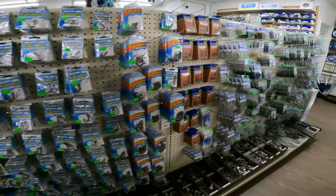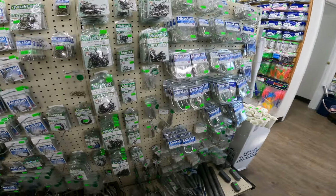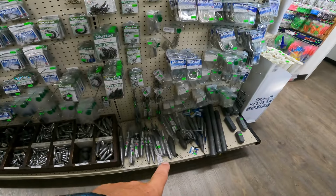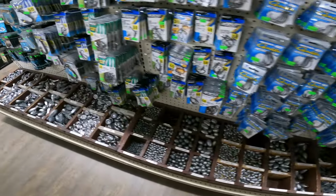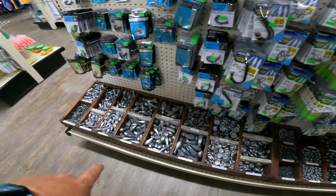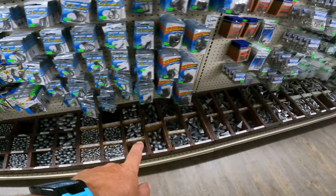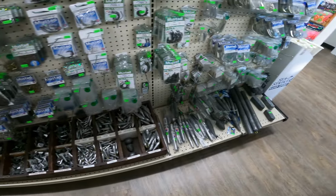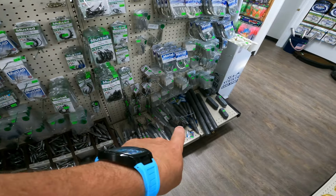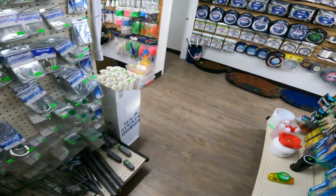Haku, Mustad, all the big names in the business, he's got them here. Weights, your whole sinker selection down here. So when you're grabbing your hooks and things, bank sinkers, egg sinkers, bass caster sinkers, pyramid sinkers, hurricane sinkers, your inline sinkers, your down deep stuff for sword fishing and tile fishing.